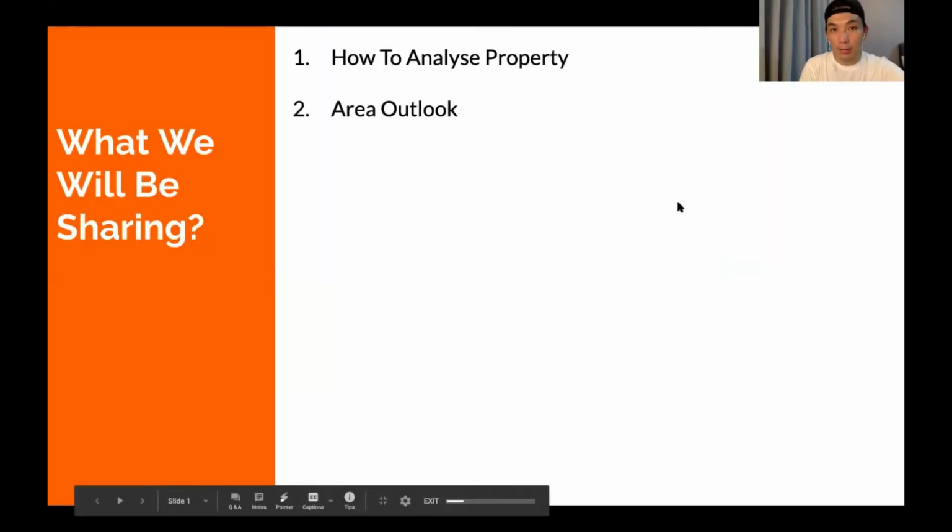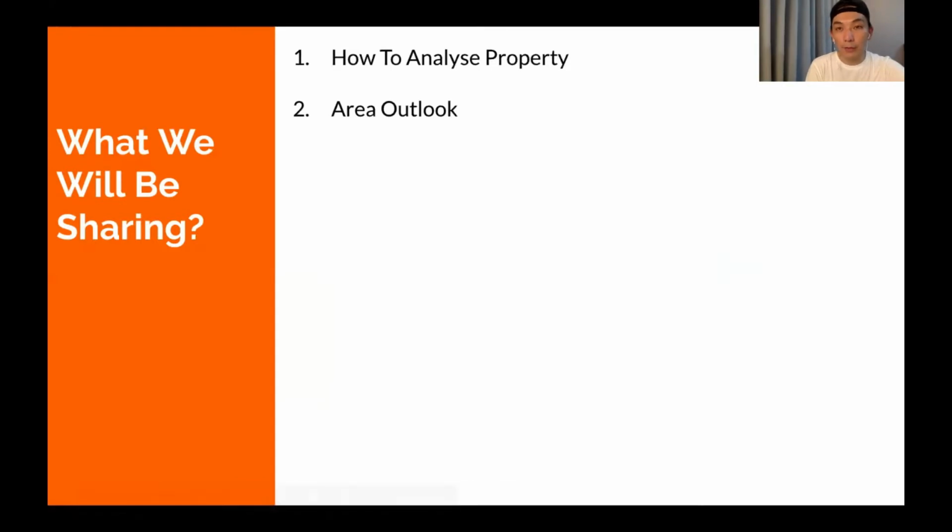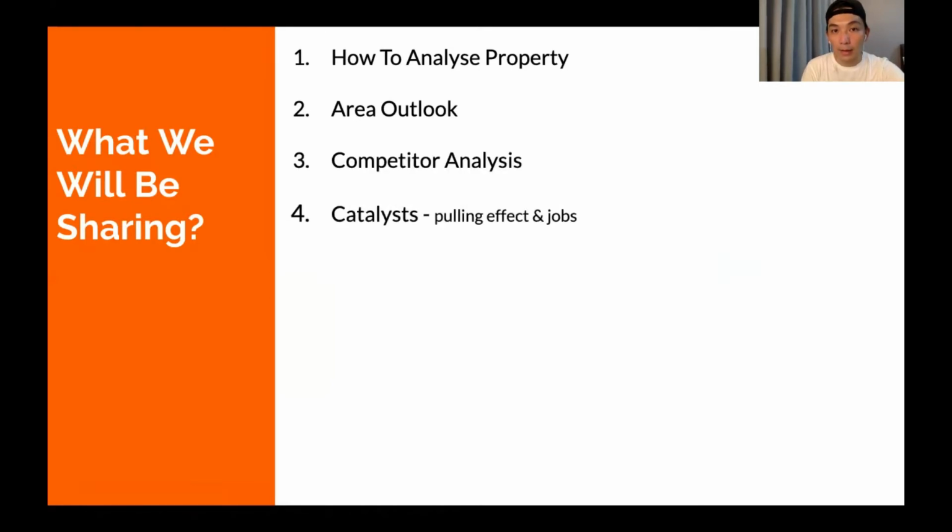How do we analyze properties in a simple manner? Because we have a full video about how do we analyze property, and then area outlook, then competitor analysis, catalyst. What is catalyst? That means the pooling effect, and also jobs. That means the catalyst can be something that pull crowd in, pull population in, or it can create jobs, or it connects this area to places that have pooling effect and jobs. So number 5 is project analysis.